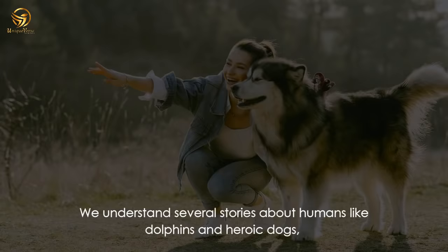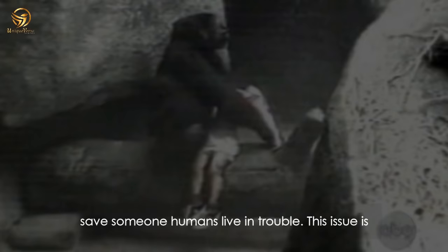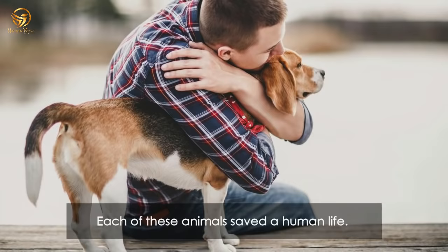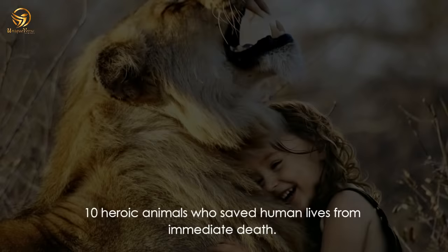We understand several stories about humans and dolphins or heroic dogs, but it's much more difficult to imagine a lion, a huge gorilla, or a whale rushing to save a human life in trouble. This issue is devoted to animals who, in a critical condition, displayed incredible intelligence, sympathy, and strength of determination. Each of these animals saved a human life. 10 heroic animals who saved human lives from immediate death.